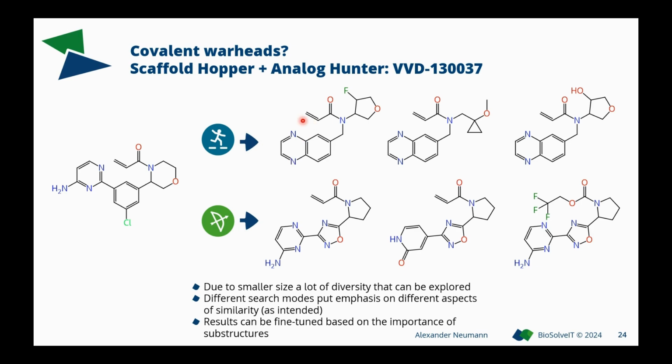So what do we see? We actually can get a lot of covalent warheads from infiniSee xREAL. And again, for the scaffold hopper, we see nice bioisosteric replacements, or at least it gives us the same flavor, right? We still equip the covalent warhead. We kind of merge both ring systems into one.